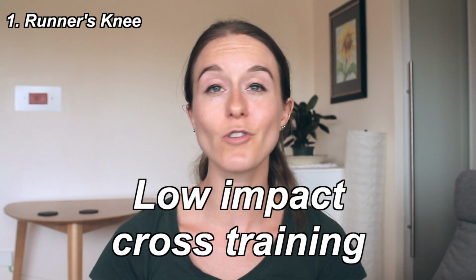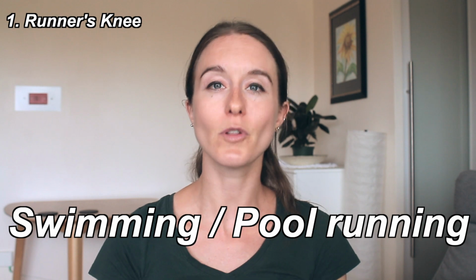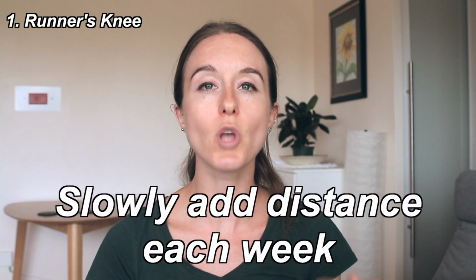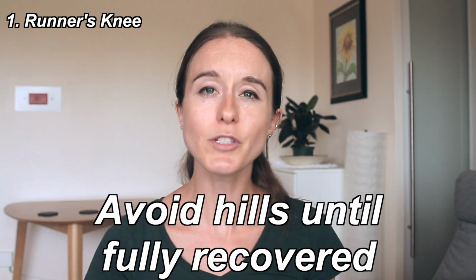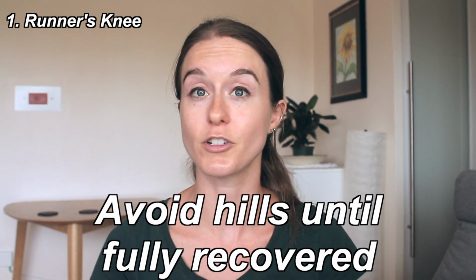You can do low impact cross training like swimming or pool running that will help you maintain your fitness while you slowly get back into running, or while you're recovering from runner's knee as well. It's really important to slowly add kilometers each week. I would also avoid hills for a little bit until you're really confident that you're recovered fully from runner's knee.